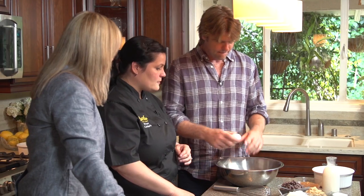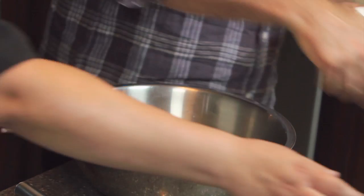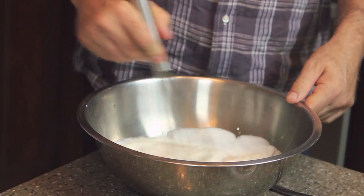What are we making? This is a bread pudding. We're gonna do coconut with a little bit of caramel, and we're gonna finish it off with some chocolate chips. Let's go ahead and crack 7 eggs. Okay, Eric is a big egg guy. And Cindy, you can go ahead and pop in that cream. Okay, good. And then we whisk it up. Whisk it up. Okay, great.